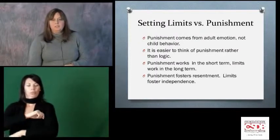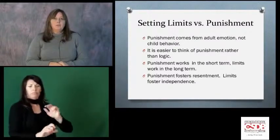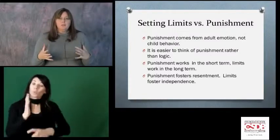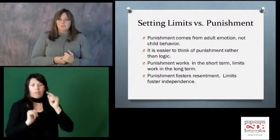Speaking from the perspective of students who are blind or visually impaired, limits are important. It's important that we keep in mind that if your student is blind or visually impaired, they can have limits, and you need to have high expectations for those limits.